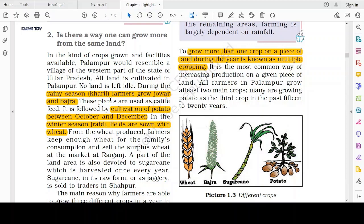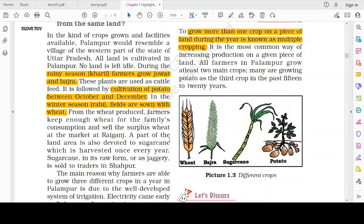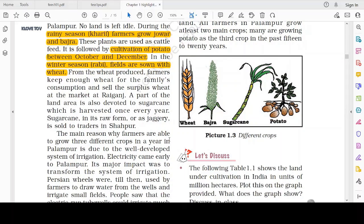From the wheat produced, farmers keep enough wheat for the family's consumption and sell the surplus wheat at the market at Raiganj. A part of the land is devoted to sugarcane, which is harvested once every year. Sugarcane in its raw form or as jaggery is sold to the traders in Shahpur.